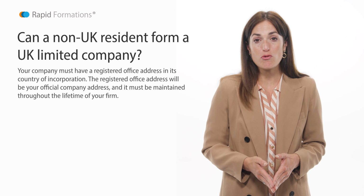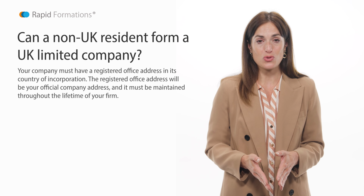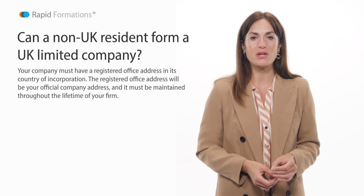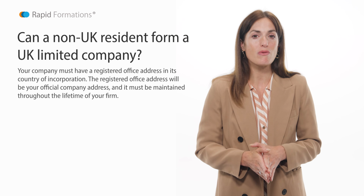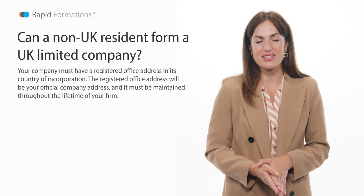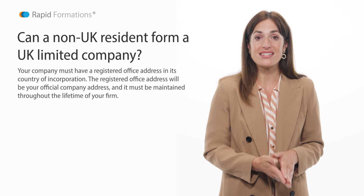Your company must have a registered office address in its country of incorporation. The registered office address will be your official company address, and it must be maintained throughout the lifetime of your firm. However, you can change your registered office at any time, as long as it stays in the same part of the UK.